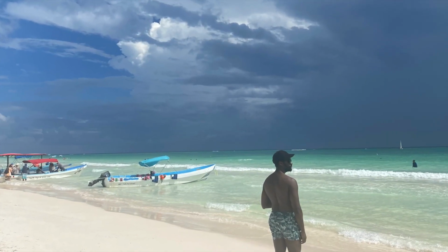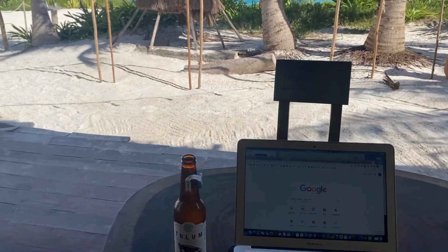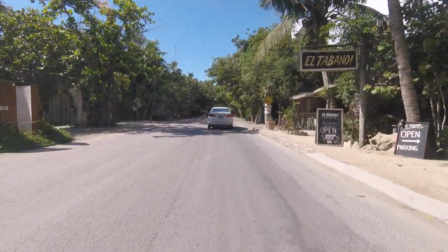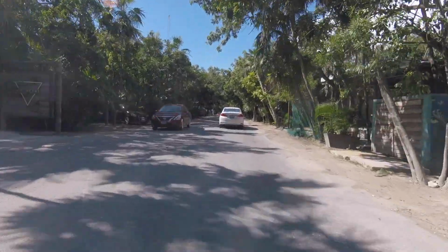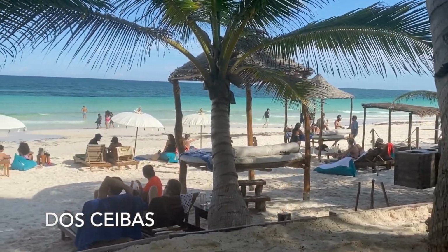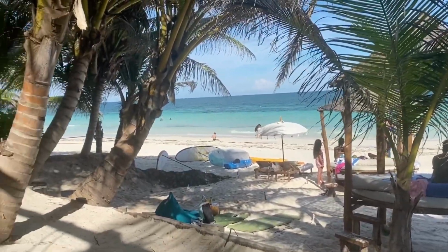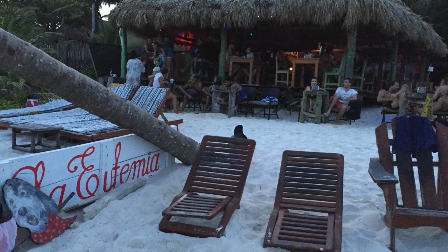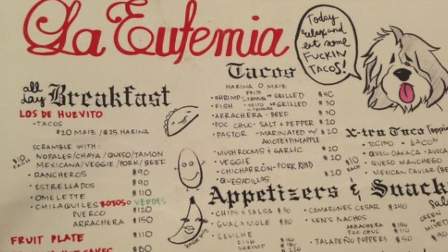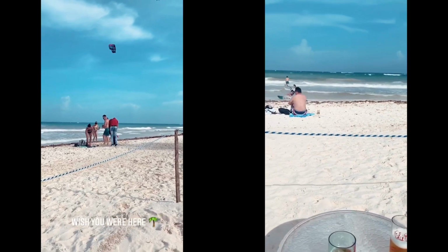I guess you've noticed by now that I like spending my time at the beaches in the archaeological zone. And while I am partial to this side of the beach, I do also sometimes spend my time in the hotel zone. And when I do, I like to hit up Dos Ceibas. It has free entry, even on the weekends, and it also tends to have more locals there too. Another favorite local hangout, popular with tourists too, is of course Eufemia, which is well known for its tacos, being unpretentious, and has good vibes.